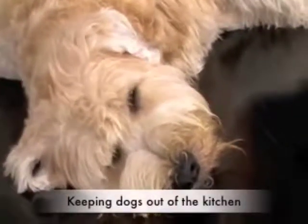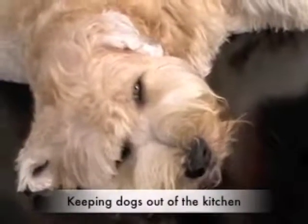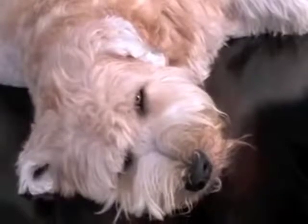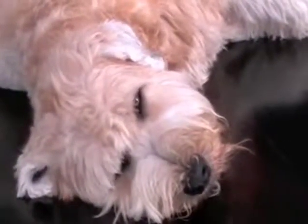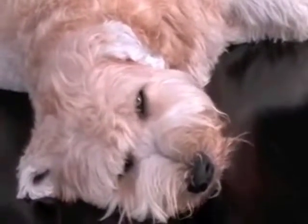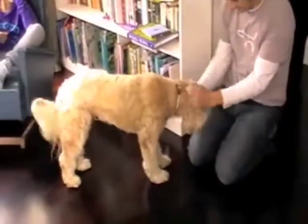A very common issue that people are faced with is trying to keep the dog out of certain areas in the house. Here's Stanley. He's a great Wheaten Terrier. However, he loves nothing more than to get under people's feet in the kitchen, especially when you're trying to make the dinner. Here I'm going to demonstrate to you a very simple way of showing your dog exactly where it is and where it isn't allowed.